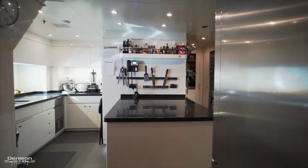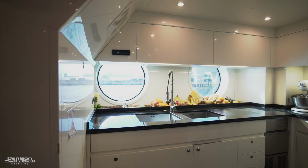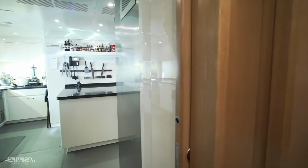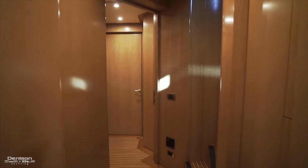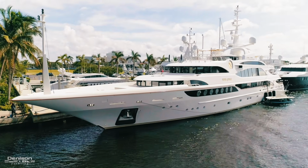Continuing ahead is the massive galley needed to cook for all the guests and crew. The galley has these big windows as well to bring the outside in. Coming out of the galley, we find ourselves in a crew area that leads to the upper decks, main foyer, and down to the crew mess and quarters. There's a crew of 14 on Mind Games.